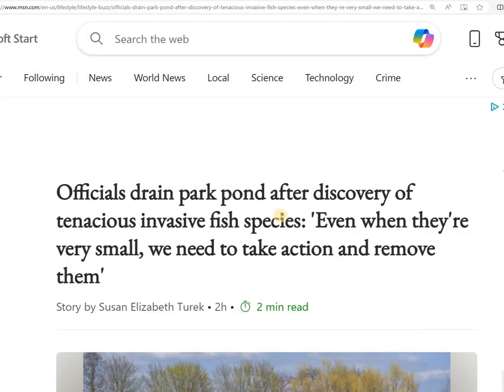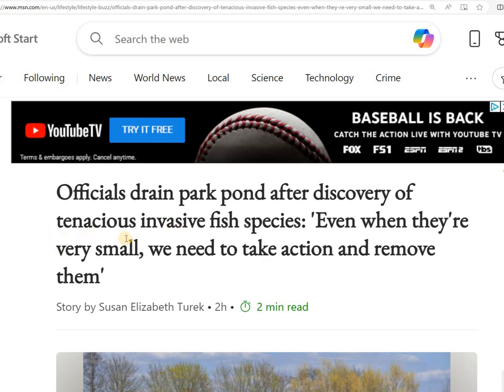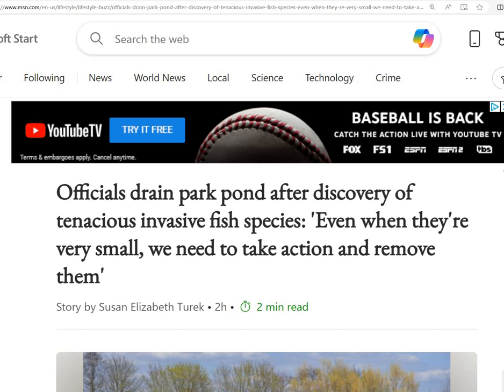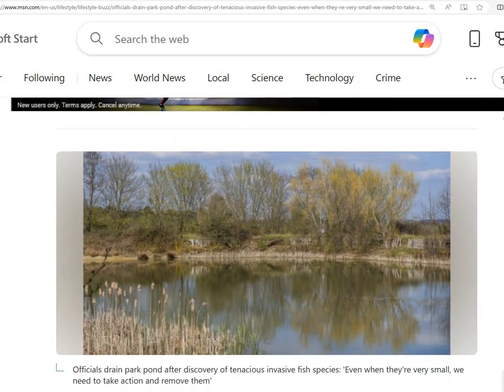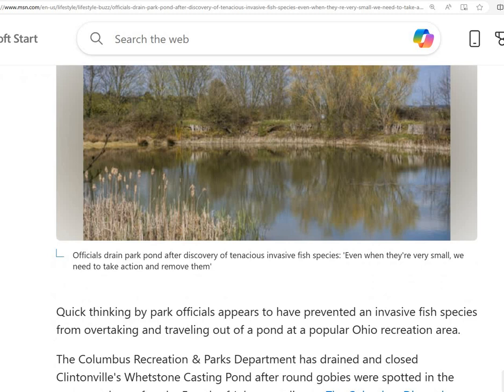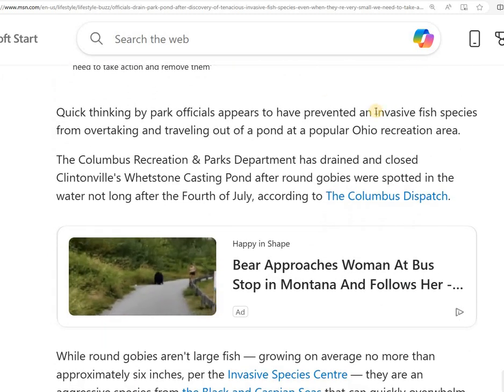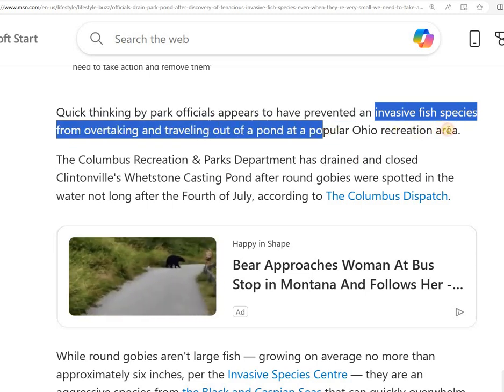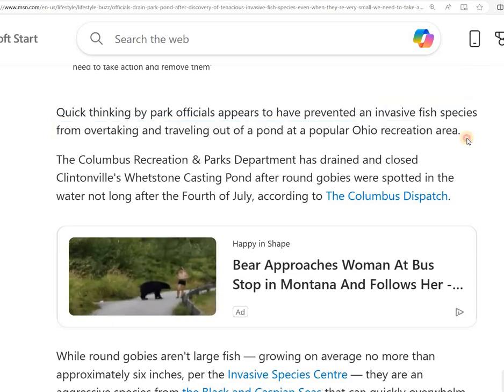Officials drain Park Pond after discovery of a tenacious invasive species. Even when they're very small, we need to take action and remove them. And I just did a video about invasive species 5 days ago. So these waterways are not conquered, but right here, they found the problem and they took action, and it's a pond that's pretty much self-contained unless there's runoff, and then it can go into a river. But they're hoping that they have eliminated the invasive fish species from overtaking and traveling out of a pond in a popular Ohio recreation area.